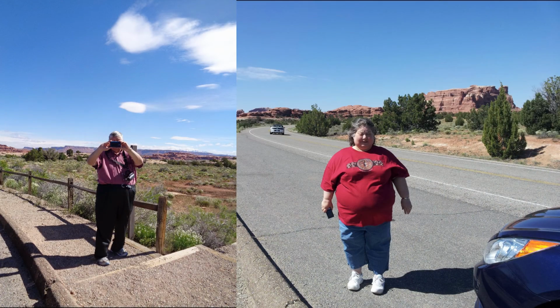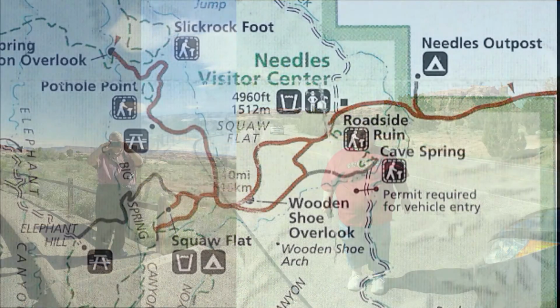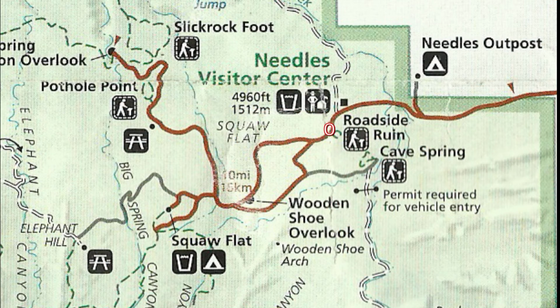And now it's time for Deborah the Explorer and her cameraman to take off looking in this park. We'll be following this route at the beginning of our trip today. We'll be stopping along the way at various places to have looks and to take pictures.